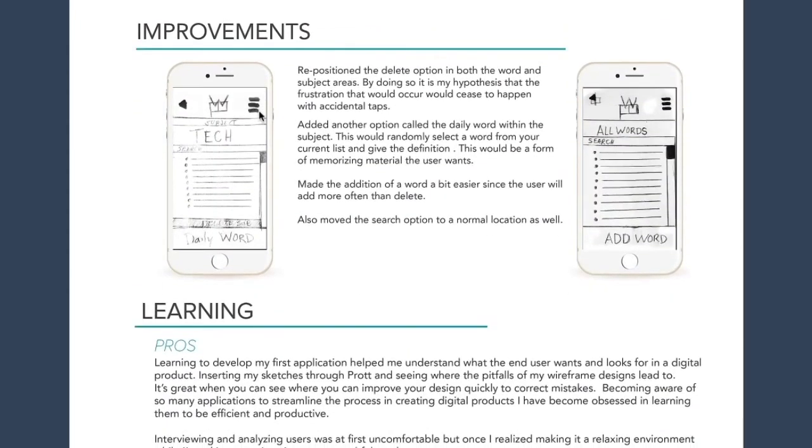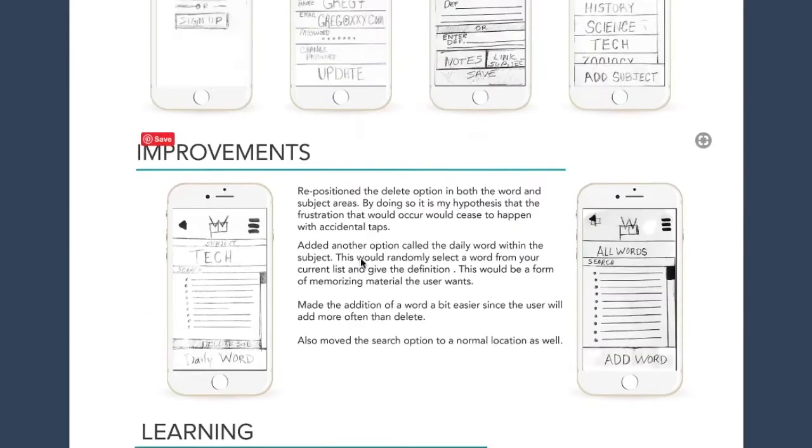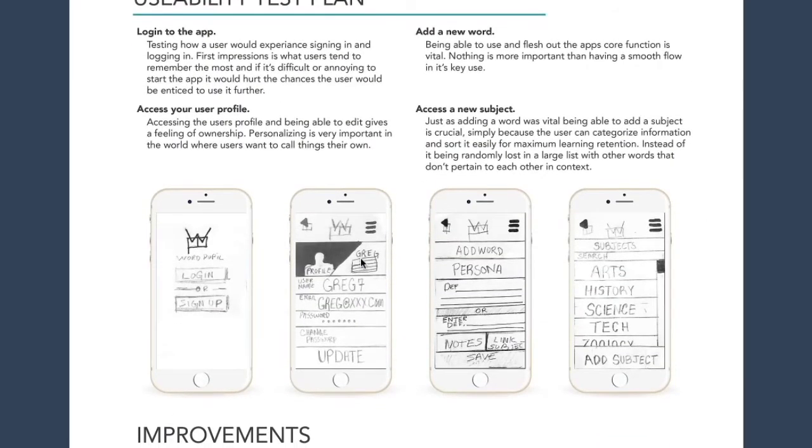Okay. So let's see. But I like what you're doing here. Do you see how here you're designing now?